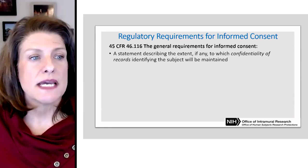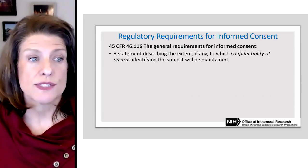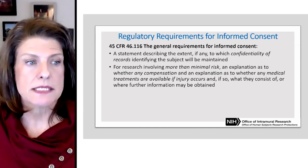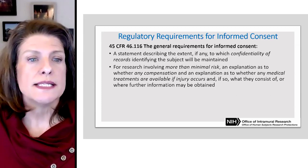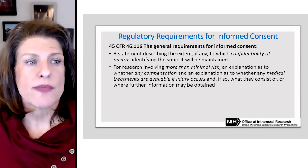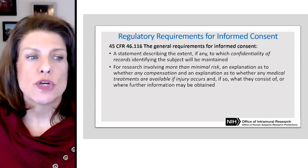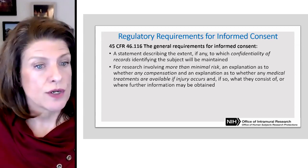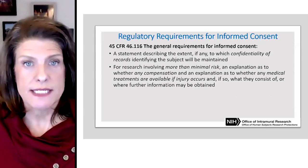It needs to have a statement describing the extent, if any, to which the confidentiality of records identifying the subject will be maintained. If the research involves more than minimal risk, there needs to be an explanation as to whether any compensation will be provided and whether any medical treatments are available if injury occurs, and if so, what they consist of or where the subject can find additional information.